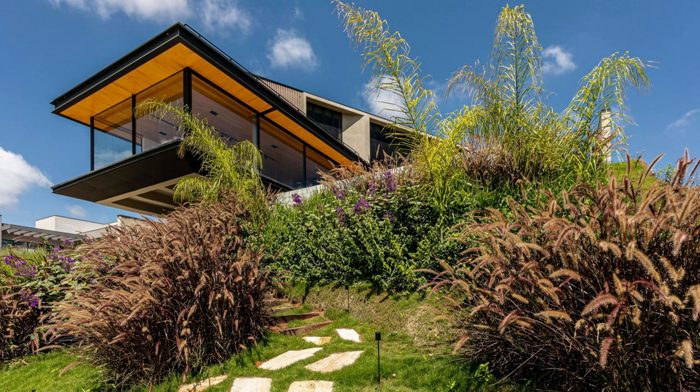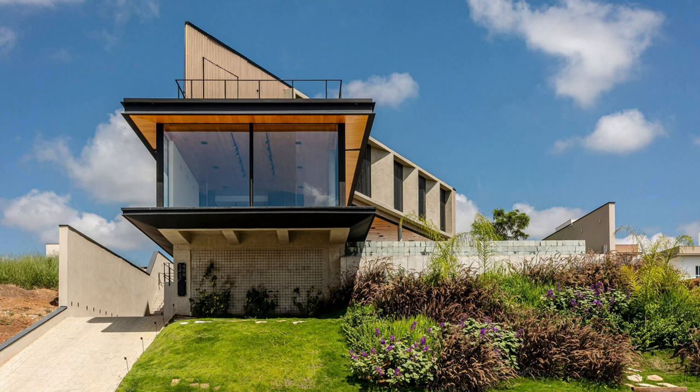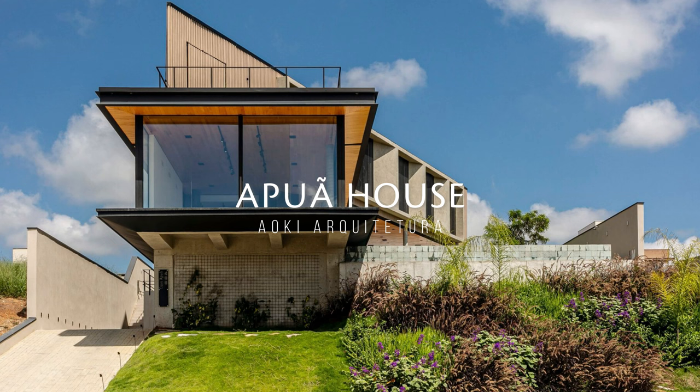A large plateau, 6 meters above street level, formed a steep incline at the front of the lot, situated in one of the highest points in a gated community in São José dos Campos, Brazil. This was the key factor in the decision-making process for the design of the Apuã House by Aoki Architecture.